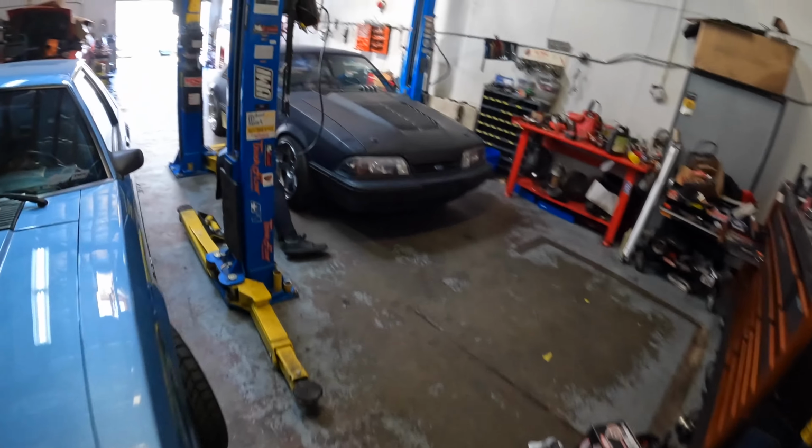I think this is probably gonna be the parts I was waiting for. Yep, this is the mount bracket kit that we need to adapt the four contour fans to the Foxbody.